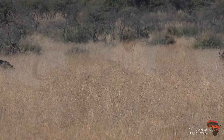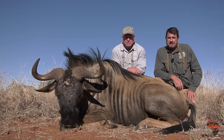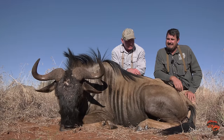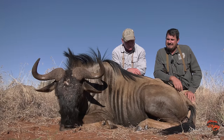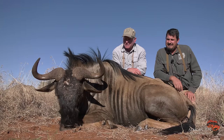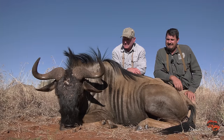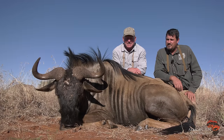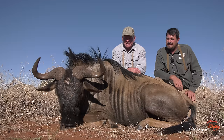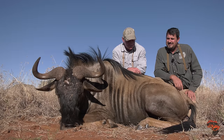Been looking at some blue wildebeest here, and we've been trying to get close to a couple of different groups, and we finally, around 2:30, got up pretty close to this guy here and took a good shot at him, and he dropped real good, and real happy with that. It's good to see them when they drop on the first shot. I hear that they're a really tough animal, and sometimes, if you don't hit them in the right spot, they'll keep running and running, and so I'm happy that we didn't have to run after it.